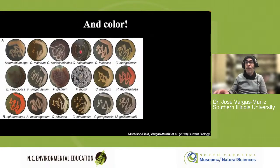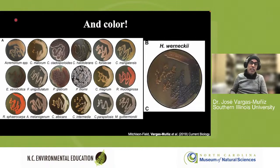They also come in different colors. So they are really colorful and charismatic when you're growing them in agar. And they also can have multiple colors even on the same isolate. So in here we have a strain of Hortaea werneckii that you can see is heavily pigmented with melanin, which is a pigment that gives a black color to this cell. But they also have a different kind of melanin that gives them that greenish olive color. So they can change their coloration depending on the environment.